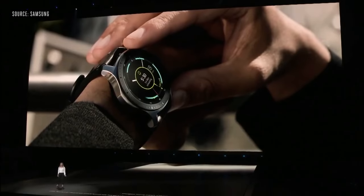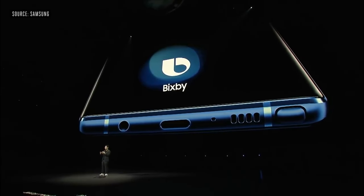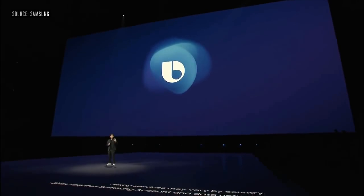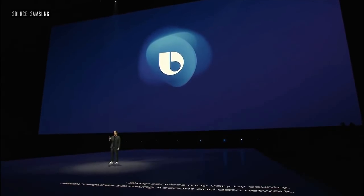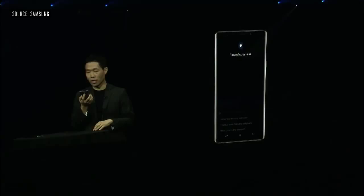With the new My Day watch face, the watch syncs with my calendar, so I can see when I'm free or busy with just a glance. We are continuously refining Bixby, so now on Note 9, it is more conversational, more personal, and useful. I need concerts in Brooklyn over Labor Day weekend.